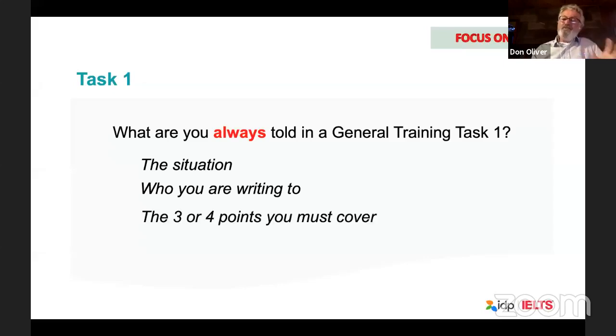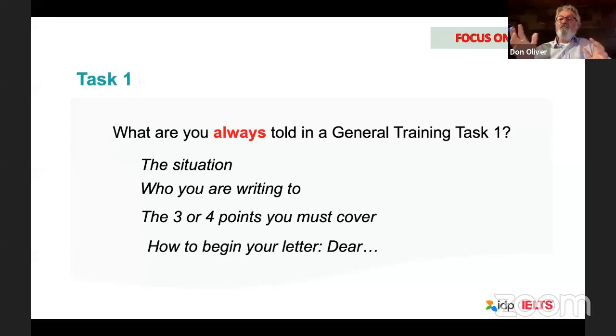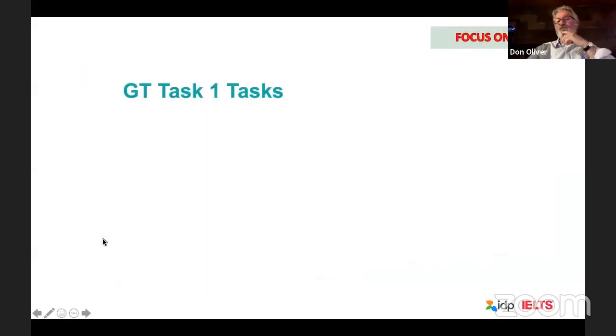You are always told to cover 3 or sometimes 4 points. This is extremely important. If you forget to cover one of those points, you will get a very low score for your task achieved. And you are always told how to begin. If it's dear ... then this is simply a letter to a friend, and you can use informal language. But if it's dear sir or madam, then that is a formal letter, and you must use formal language. We'll talk about that in a moment.